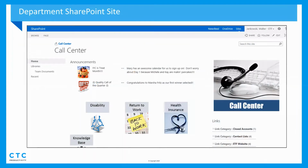Okay, here's one that is a call center. They wanted to make it real clean and simple, and they answered 3 different types of calls in this call center.